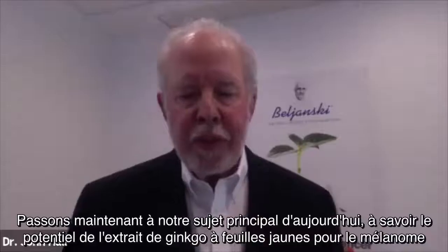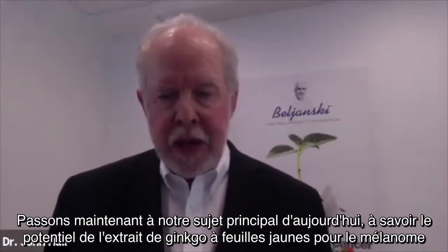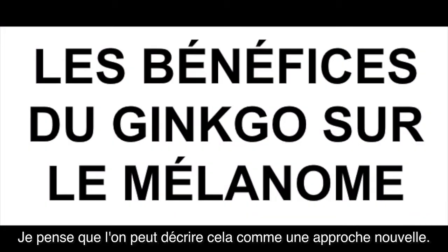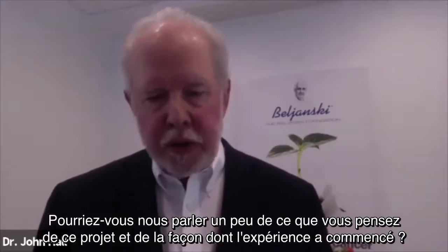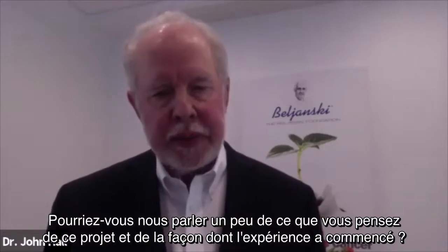That's right. Well, let's shift then to our major focus today, which is the potential of the yellow leaf ginkgo extract for melanoma. I think this can be described as a different approach. Could you comment a little bit about how this got started and your thoughts about how you took the experiments that you initiated?